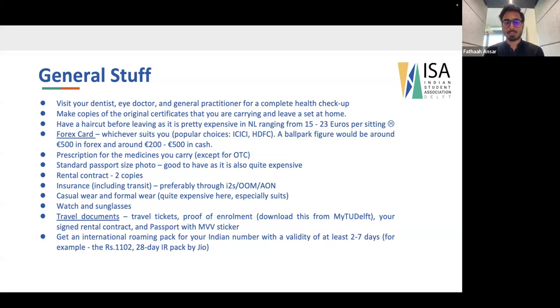Watch and sunglasses, again, subjective. Travel documents, yes, like I mentioned, apart from having a rental contract and your proof of enrollment, travel tickets, try to get a printed copy, because I never trust phones and I don't want to completely rely on the battery of my phone working and my phone not being stolen. So good to have printed copies of your signed contract and also your passport with the MVV sticker. Try to have copies of your passport in your bag as well, just to be safe.